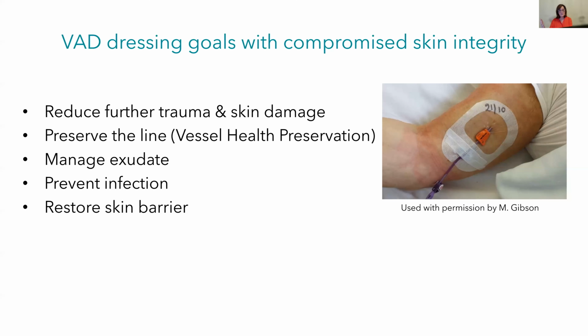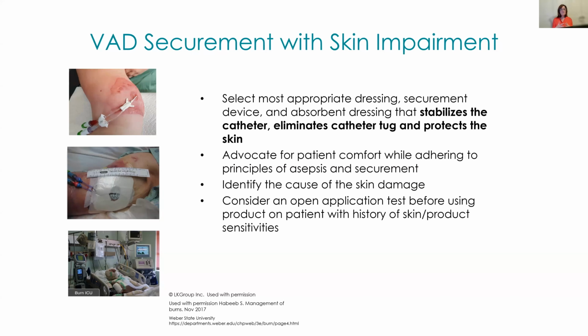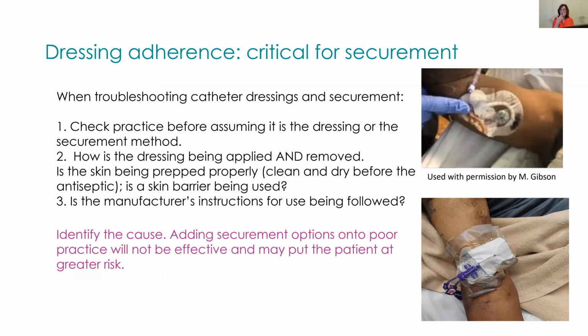But nonetheless, when we think about our patients who have compromised skin with a vascular access in place, these are the key components that we want to consider. We also have to consider securement, because when you have trauma at the actual insertion site, and we don't want to use adhesive, what are the potential options for us to consider?